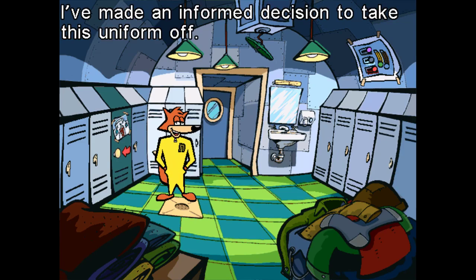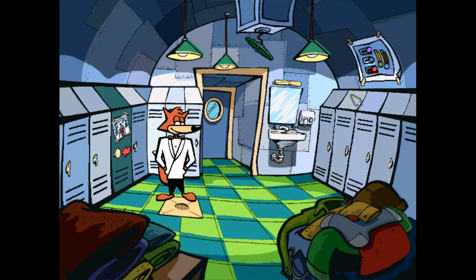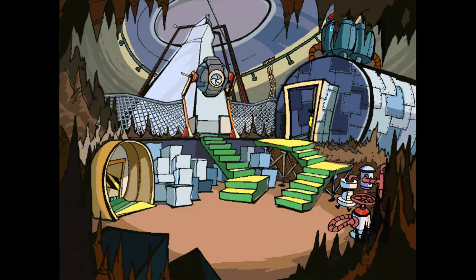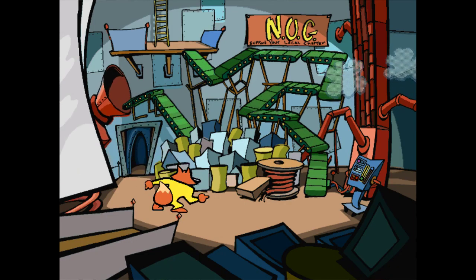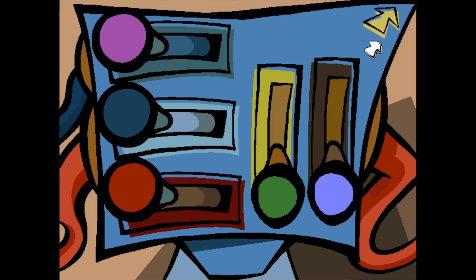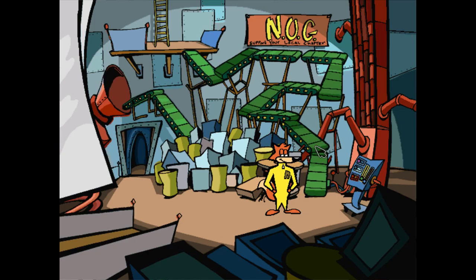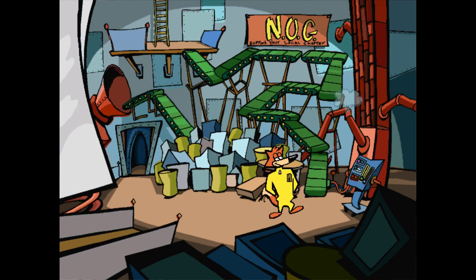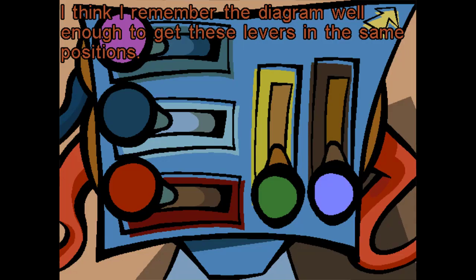I've made an informed decision to take this uniform off. It's pretty funny. Right, right, right, down, down. Remember the directions. Everyone loves a big milk carton. If I don't remember the diagram, I can always go back to the locker room to check it again. The sooner I can get those conveyor belts moving up, the sooner I can ride them to the top. I think I remember the diagram well enough to get these levers in the same position.